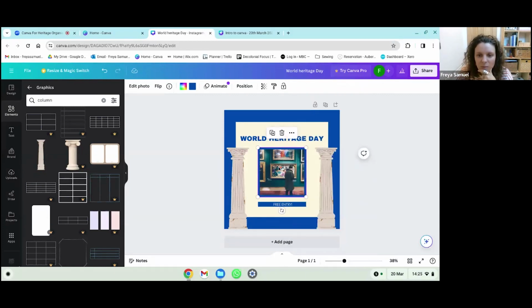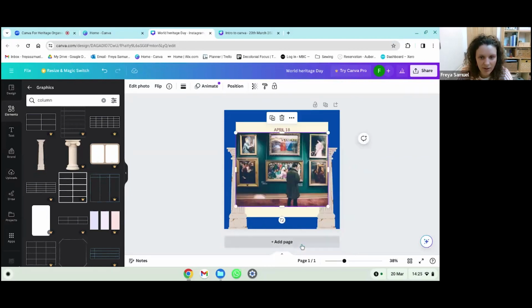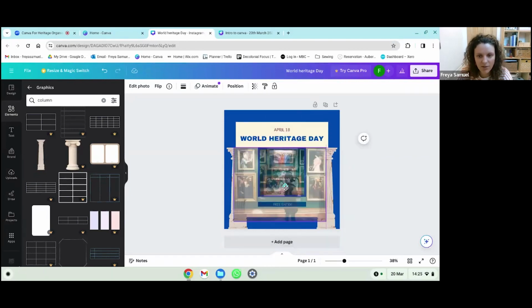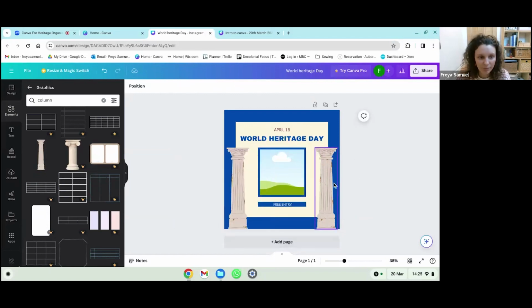So this is what's called a frame. It's a square and you drop images into it and they fit into the square perfectly. So it doesn't matter what shape your photo is. It works really nicely. If we just hit delete, we'll delete the whole of the frame. So what we're going to do is right click and then detach the image, and that will be able to show you what the frame is. So this is our image. I'm going to just drag it to one side and delete it. And we're left with a Canva frame.